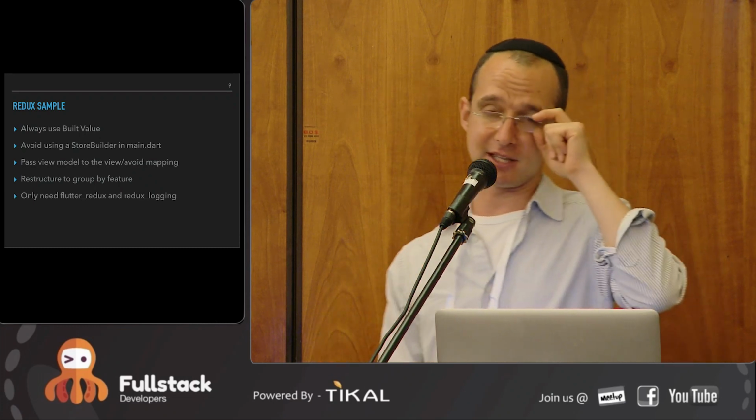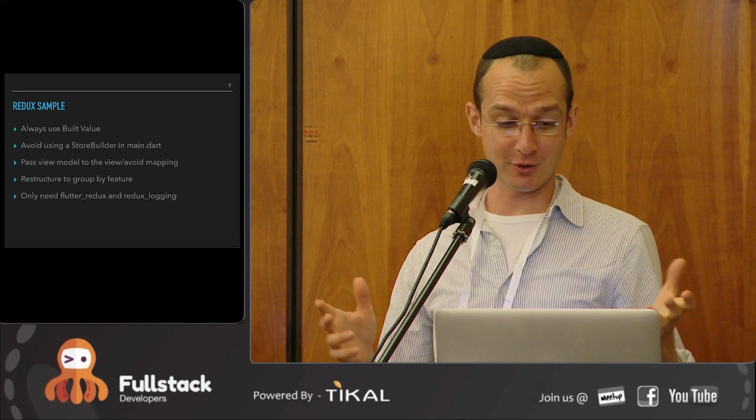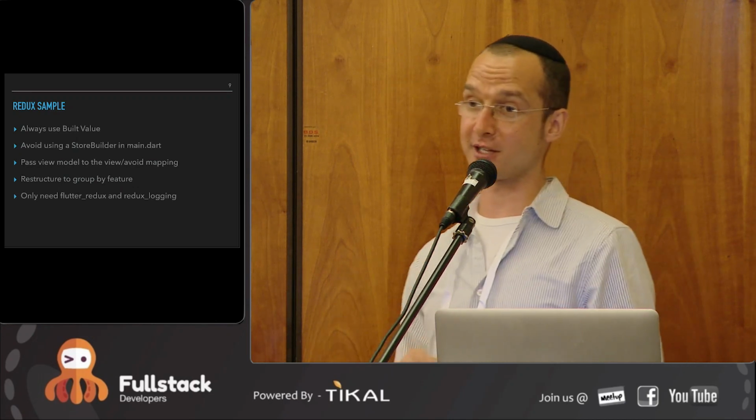The last one I'll mention is that there are a lot of Redux libraries in Flutter. You don't need them all. Just using Flutter Redux and Redux logging is all you really need.